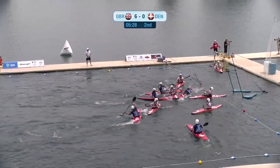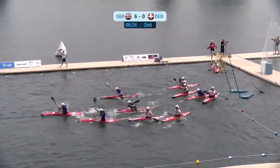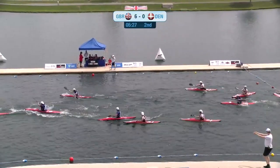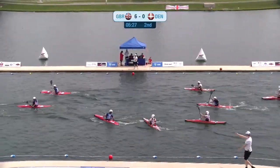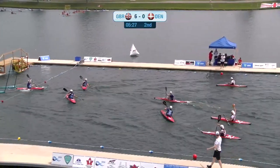Louise Saxon. Great pass there. Great shot by Virginia Coyles. Underhanded underneath the paddle of Denmark, and it will be a 7-0 lead for Great Britain over Denmark on pitch number 1 here at the International Flatwater Center in Welland, Ontario.